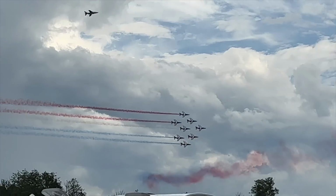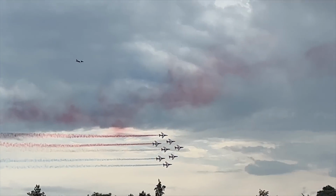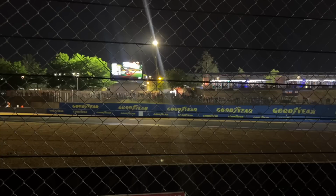So we're at Le Mans, and I've built something for the Ferrari team just to race. But the best bit by far is watching nighttime racing. With the glowing brake discs, there's something magical about watching these cars hit 200 miles an hour in the dark.